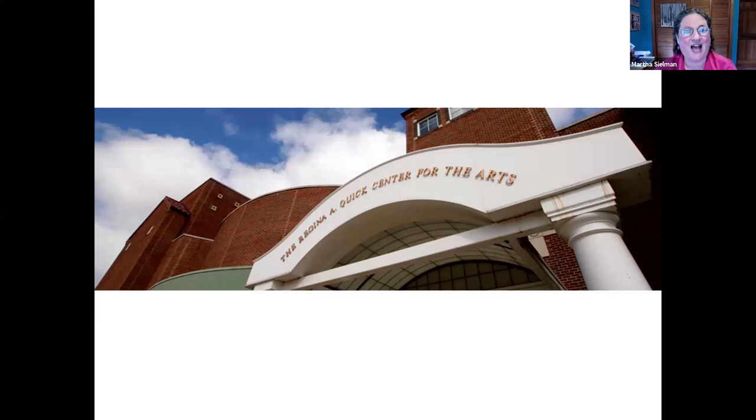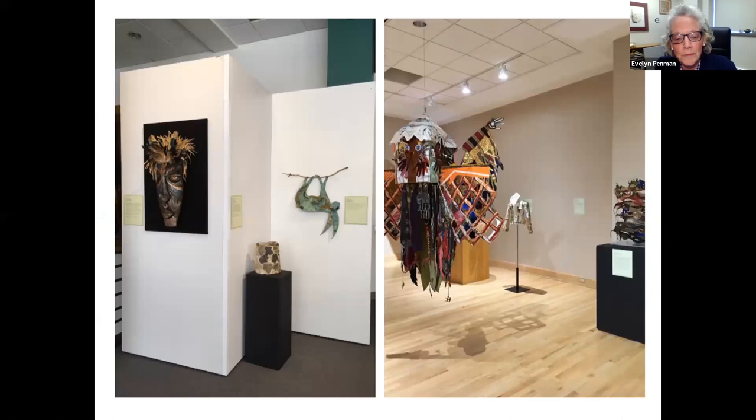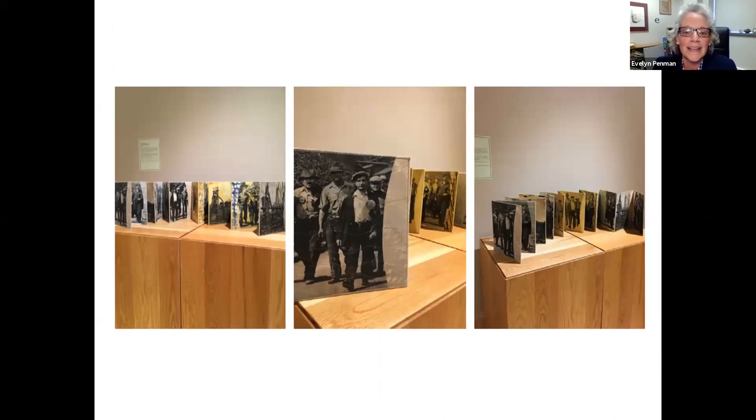Evelyn, over to you. Well, thank you, Martha. The Regina A. Quick Center for the Arts is an arts center and museum on the campus of St. Bonaventure University in Western New York State. And we currently have the Studio Art Quilt Associates exhibition 3D Expression on display in our quarantine galleries. In this exhibition, there are over 40 works by textile artists all over the world, and we're pleased to be able to speak to four of them today. Since the galleries have been closed, our visitors have not been able to come see the works, and we're happy to talk with some of the artists and bring it to our visitors today. So thank you all for joining us.